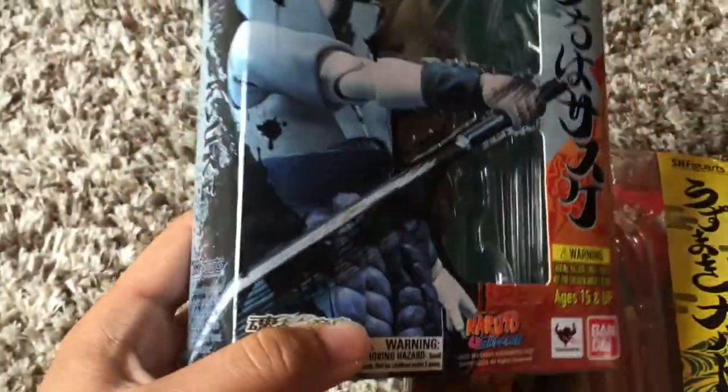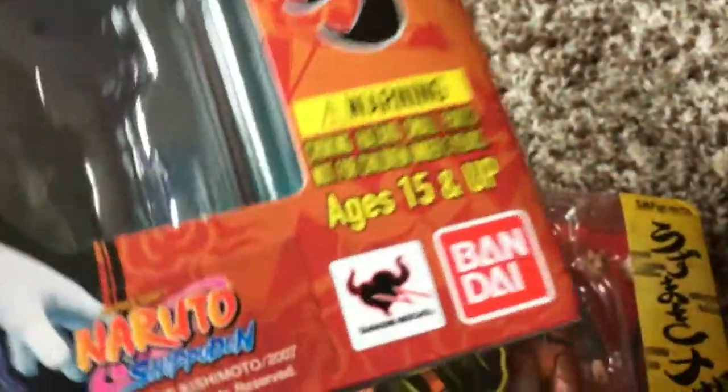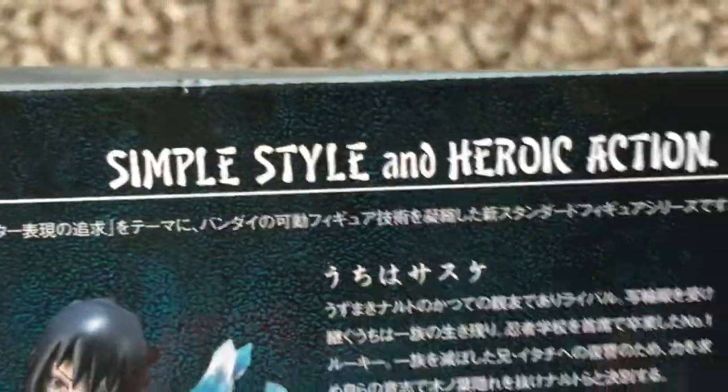Sasuke's box is pretty much the same, but it's got Sasuke written all over it. Nice artwork of Sasuke there, the figure, the Chidori. More Japanese lettering, 15 and up, I love that. More warnings, artwork. And there's Sasuke with the Chidori, and pretty much the same case as Naruto, the two faces that he can make. Here he has the Sharingan activated, and here he's just normal, as presented in the box. And here's with his Chidori, with his sword, and just all the possible positions that this figure can go on. Simple style and heroic action, and on this side, Uchiha Sasuke.